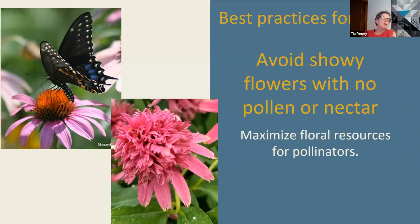You need to remember the pollination, nectar thing, and think about that in terms of what you choose to put out for flowers. Showy flowers that do not supply pollen or nectar are actually of no functionality in an ecosystem. So this is an echinacea, a coneflower. This is a coneflower as it normally would exist in the wild. And this is a cultivar of a coneflower.